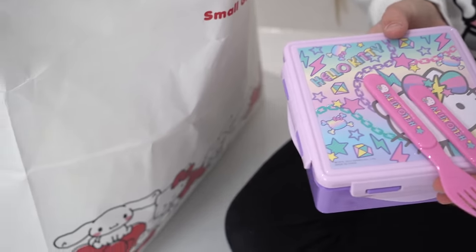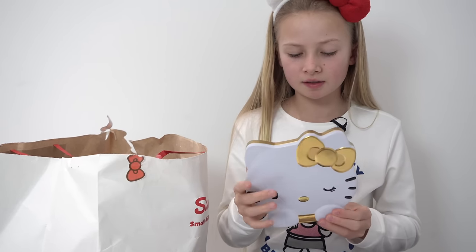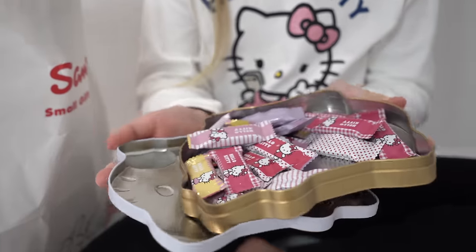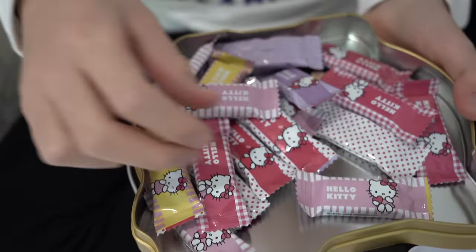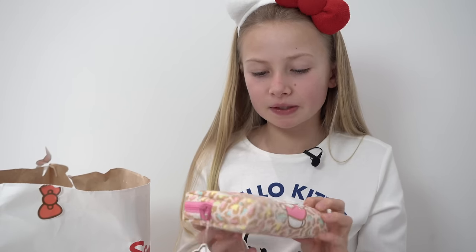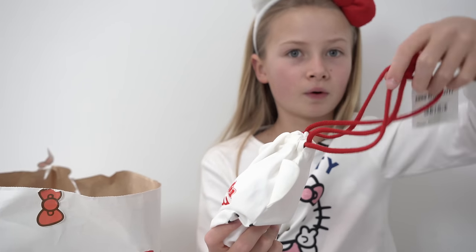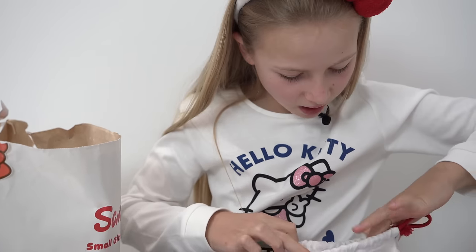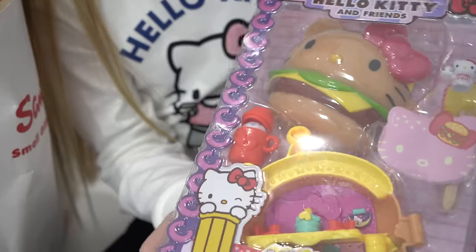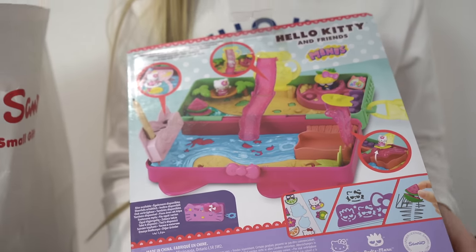I just love it. Look at this very pretty lunchbox here, and it's got matching cutlery. Oh, I wonder what's in here. By the way, I do love the gold. On the back it says milk chocolate. Oh wow, oh my goodness, these are adorable. We've got a little mini pencil case. I love the leopard print as well. That is absolutely stunning. Next, we've got a little drawstring bag. Oh wow, it's like jewellery. Oh, I've got a Hello Kitty hamburger diner. Look how cool this is. I'm definitely going to be playing with this later because this just looks so fun.